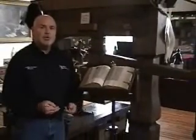Then we move into around 1455, where we introduce you to a man by the name of Johann Gutenberg, where with the advent and the invention of movable typeset, he would change the world with words.